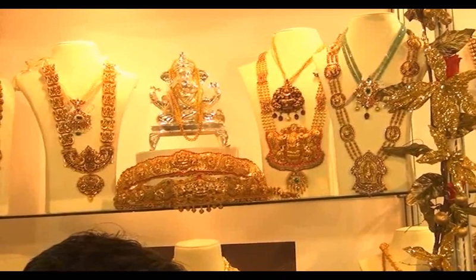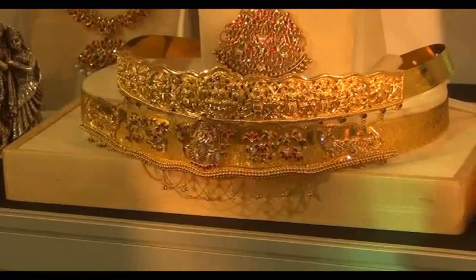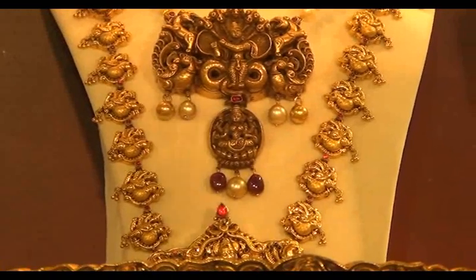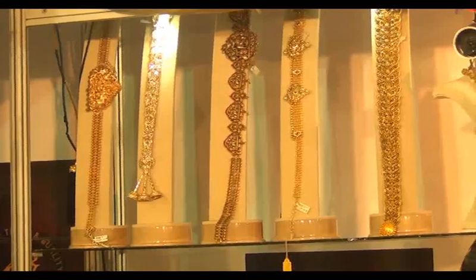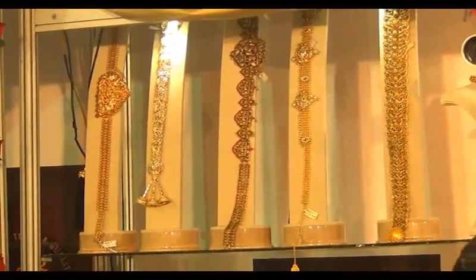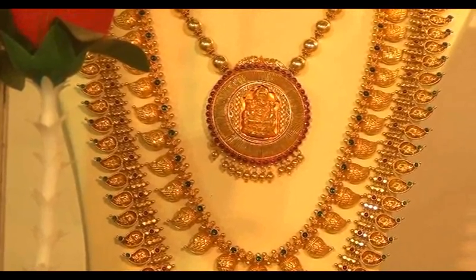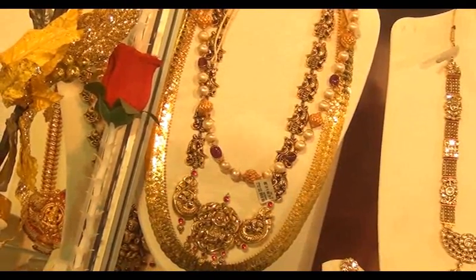Temple jewelries evolved all over South India, adding a spiritual dimension to the grandeur. These divine-looking jewels adorned the idols in temples and were also very popular with the aristocracy. Temple jewelry pieces were created out of the finest gold and embedded with precious stones of rare value.